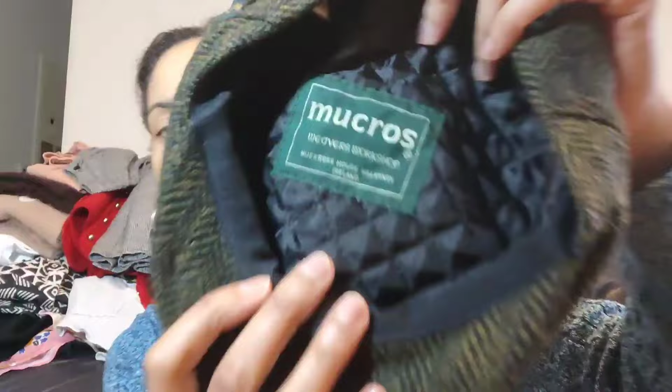I do like hats. And so I was digging through the $2 bin and I saw this hat. It was in really good condition. I love this herringbone, fishbone print here. And then when I turned it over, it says Mucros. I don't know, Mucros. But the style of it is Trinity Kids, and this is a size extra, extra small.